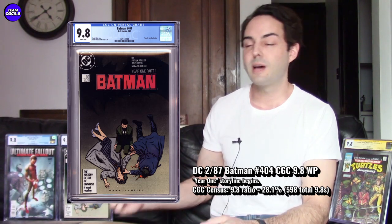I talked about this one on a video we did almost a year ago now about $100 comic books in the 9.8. And this one of my CGC 9.8s I grabbed for $109. It was in an auction. I was pretty vigilant for a while there, searching for these Batman 404s in the 9.8. Grabbed one in an auction for $109. I thought it was a great price then.